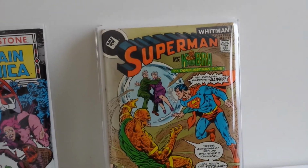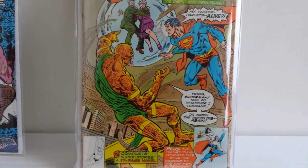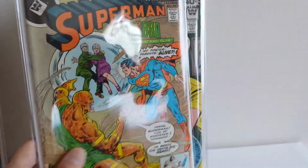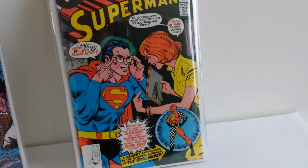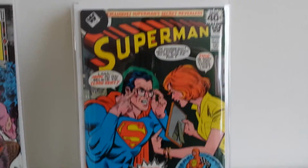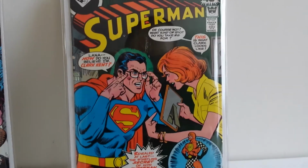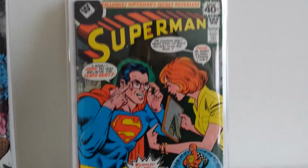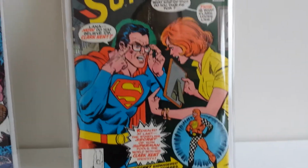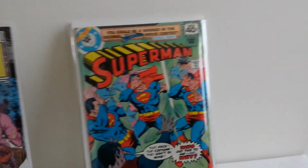Superman number 327 Whitman variant. Rich Buckler cover here of Superman and Cobra. Don't really know how Cobra would fight Superman without... better have some kryptonite. Superman 330. Really like this. Had this issue as a kid. So cool for me now to get the Whitman variant, at least in my mind. And this is another Ross Andru, Dick Giordano cover.